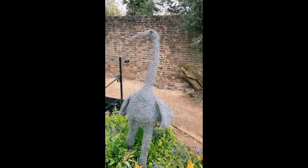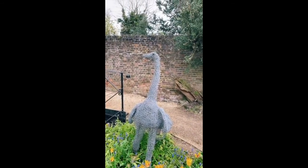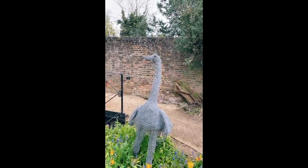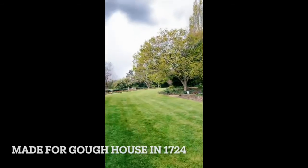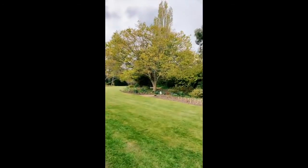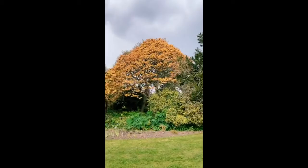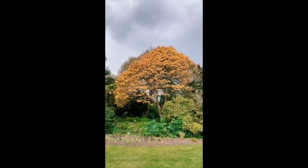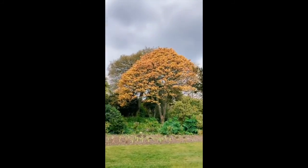I can't quite remember the story of these ostriches. Now they came from another house in Enfield, but I'm not sure where. Anyway, let's have a walk along, see the tulips, and then go onto the lawn, and then we'll be nearly finished. I love that tree. That looks like it should be in the autumn. It should be autumn, but wow, it's glowing. It's on fire.